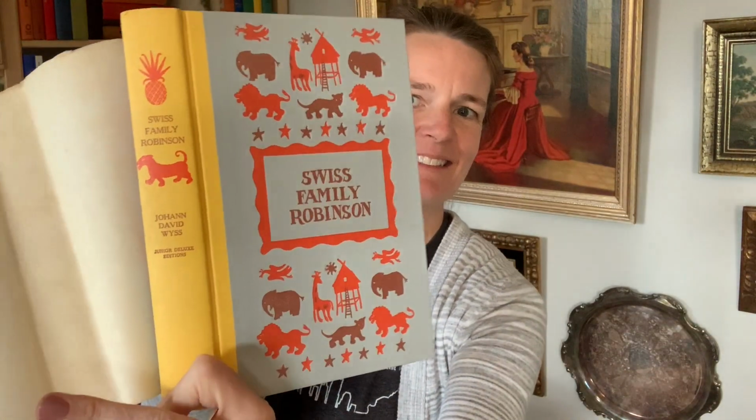Then we have a Swiss Family Robinson. Let's see what this looks like inside. Ah, very nice. Okay. This one is in great condition. This is a book club edition. Junior Deluxe editions. So that is something that will sell probably right away on Instagram when you guys see that, or off of this web video.